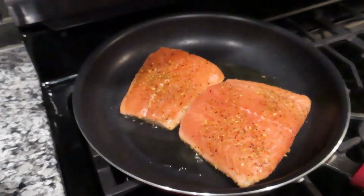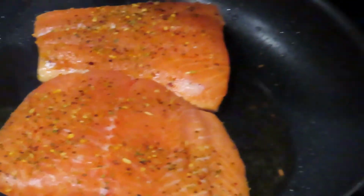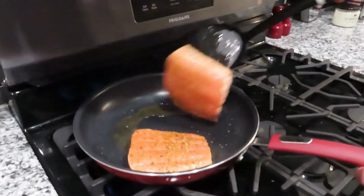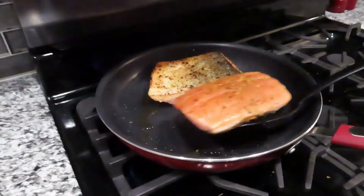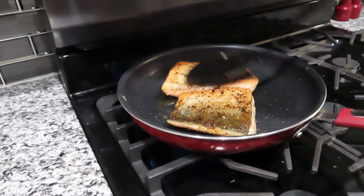So I'm not a cooking channel, but I think I did a pretty good job. You're just gonna let that sit for a little bit and we'll come back. Continues to cook. Once you start seeing those white edges, that means you're getting close to flipping time, which is good. All right, seems like we're gonna flip it. You should see that pink in the middle, but the white on the edges.